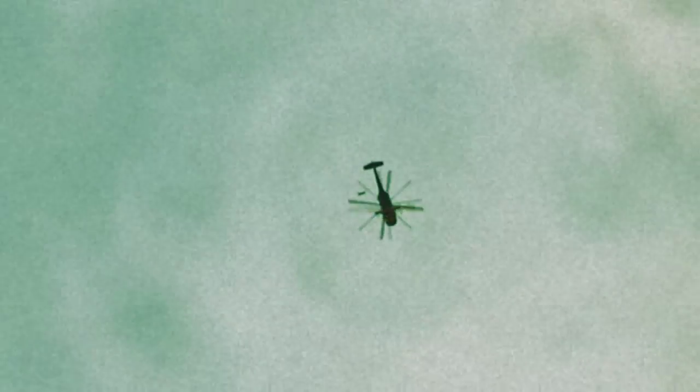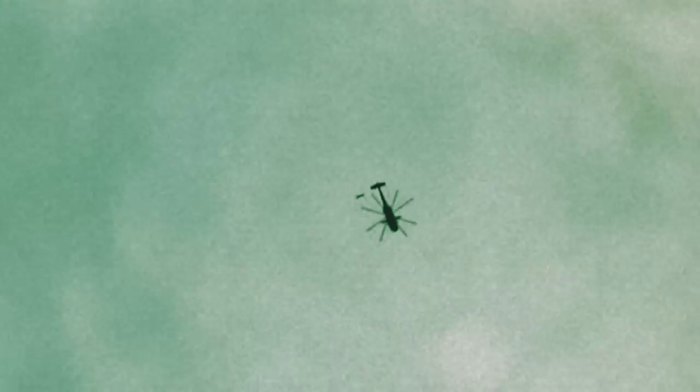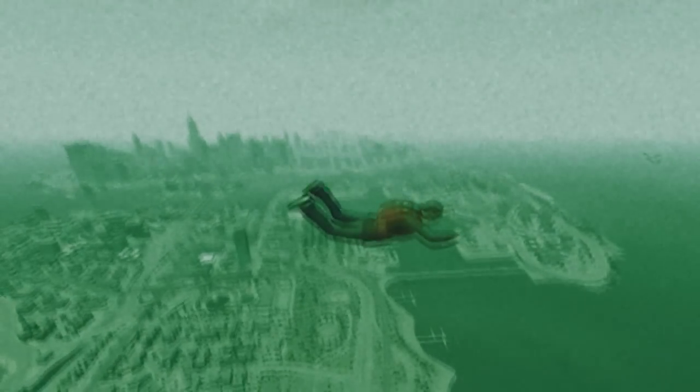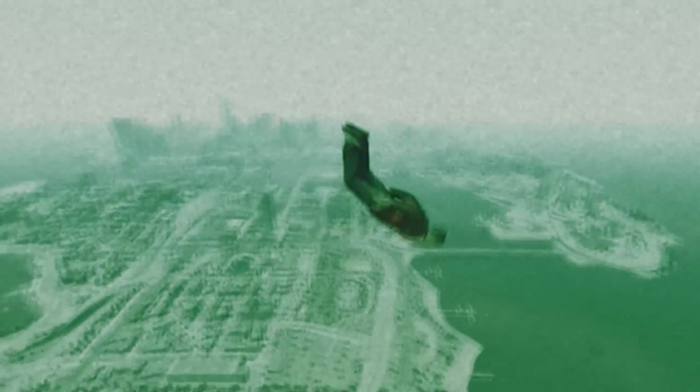Halo, or high altitude, low opening, is a military freefall technique first tested by the U.S. Air Force in 1960 to help pilots ejecting at altitudes up to 35,000 feet. It was then adopted by special forces during Vietnam, who were able to fly at high altitude out of missile range and then drop into enemy territory undetected by radar.